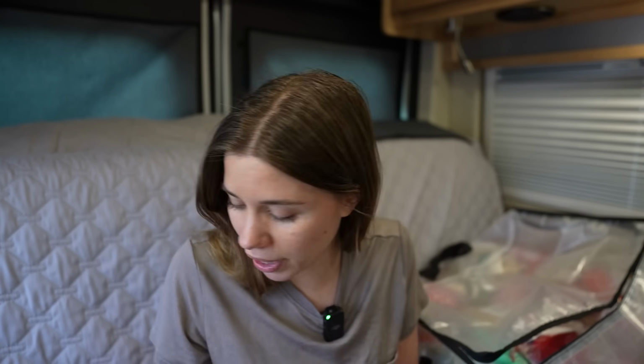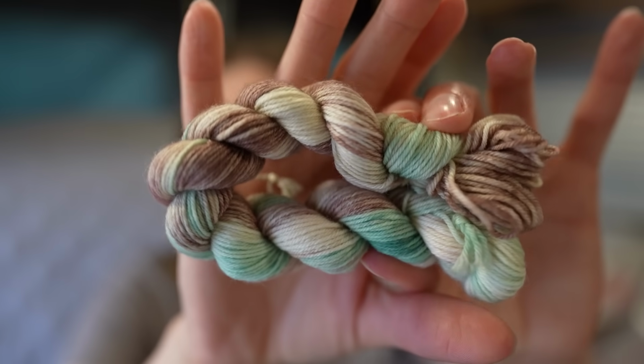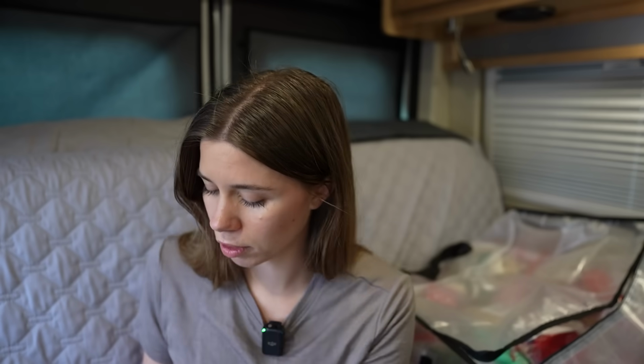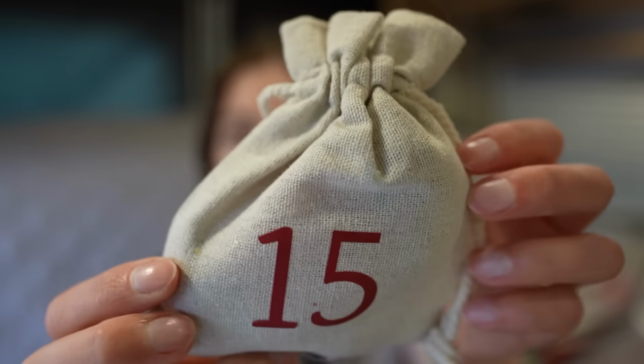In case you can't tell, it's the next day. It's morning time, so I haven't talked a whole lot today yet. Ooh, here it is. Super pretty. Love that. All right, so I'm just gonna dump them all. Let's do a homespun house, day 15.